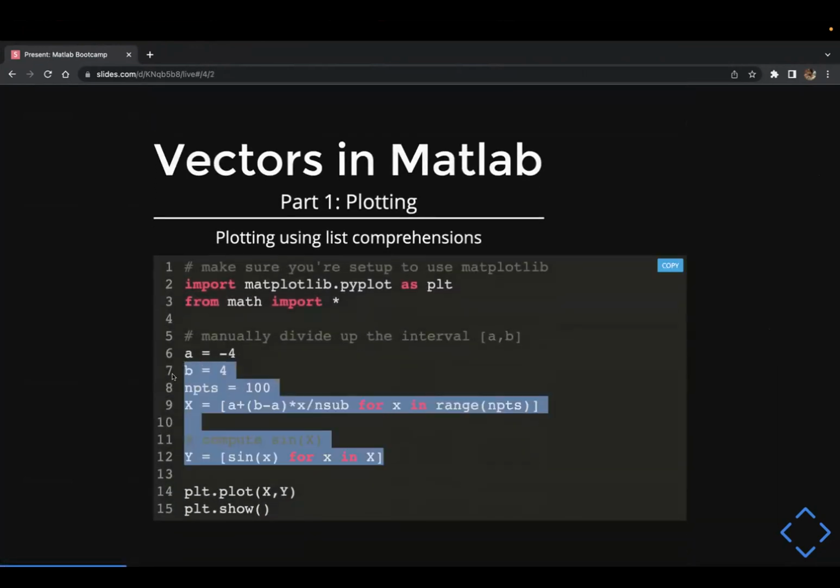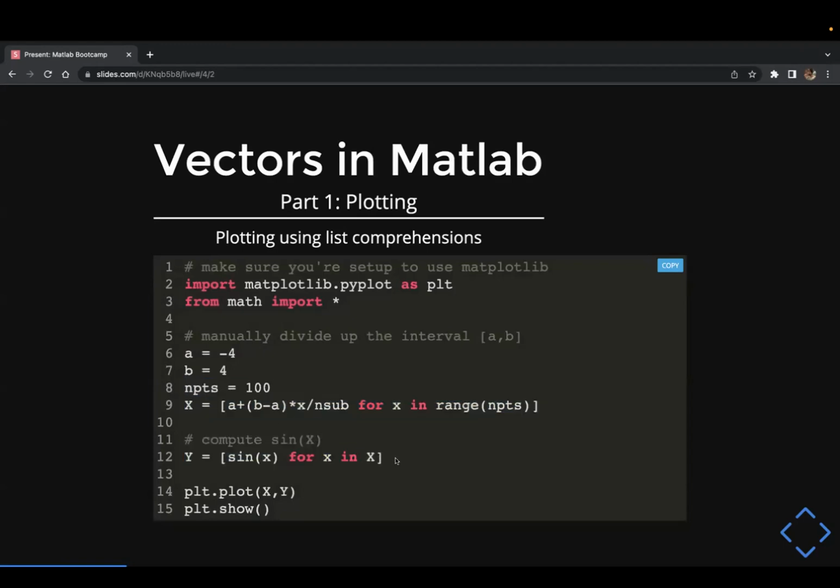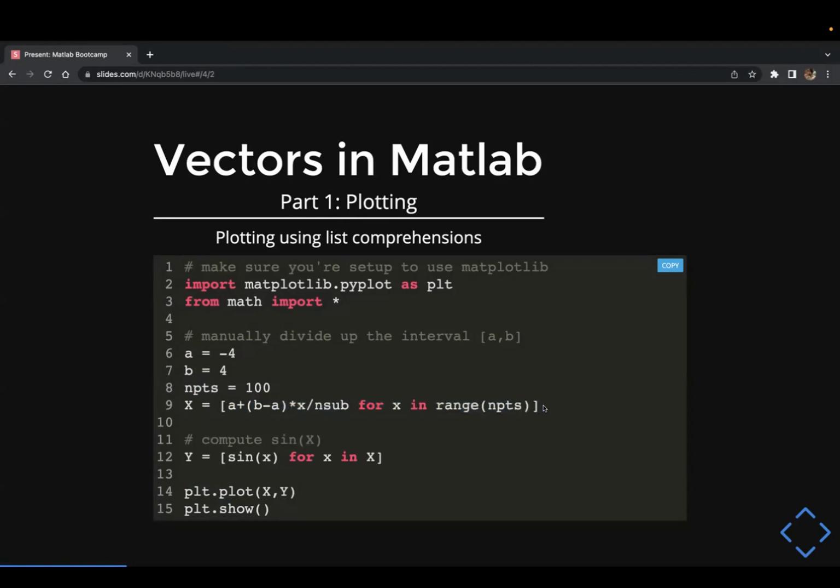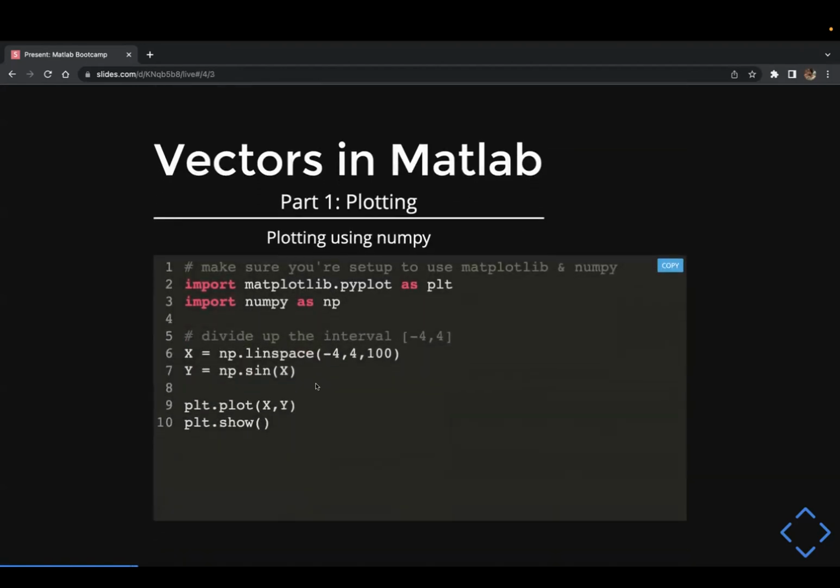That gets rid of the for loops and makes it look fairly concise. I'm just computing sine of all these x values. And this here is essentially a linspace, if you've ever heard of that. And in fact, you can go even further with NumPy. Import NumPy, use this linspace command to subdivide the interval -4 to 4 using 100 points, and then go sine of x.